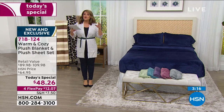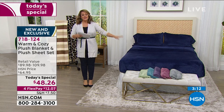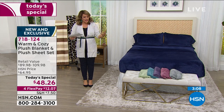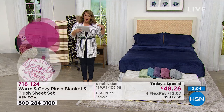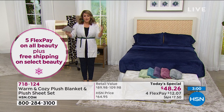And remember, these are warmth without the weight. So if you are a hot sleeper like me, this will be all you need. It's so warm and cozy. You never feel it's heavy. You can layer these, and they work beautifully as a designer piece. So go ahead and layer and make that beautiful billowy bed.